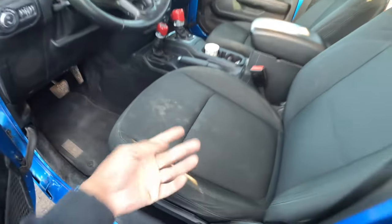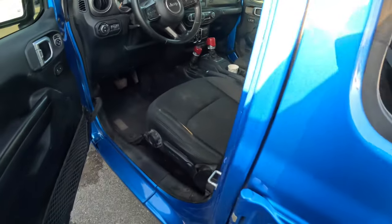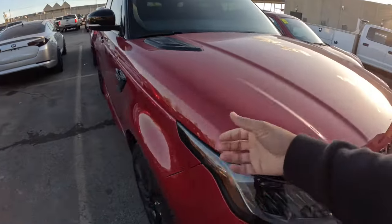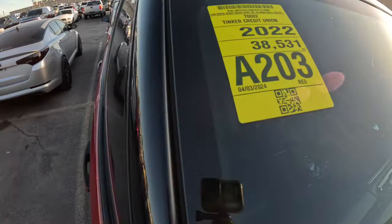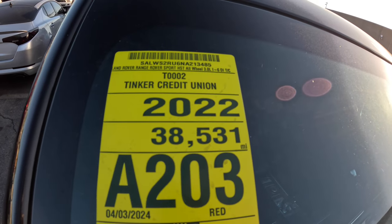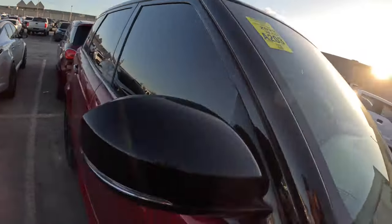I'm still debating, should I take the Malibu to California or take one of my SS's to California? I don't know yet. Now I'm kind of feeling this Range Rover. Also the color, like a burgundy, not like a bright cherry red. But yeah, it's a 2022 with 38,000 miles on it. I guess it's the Sport.